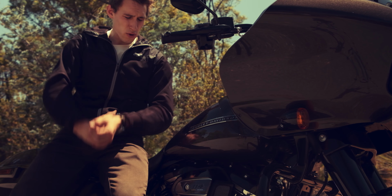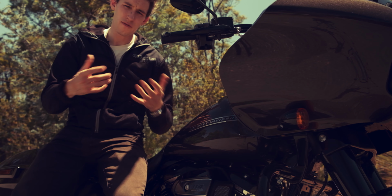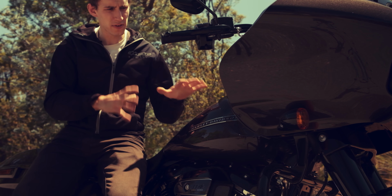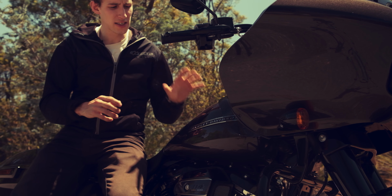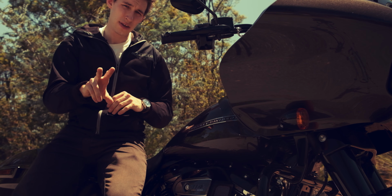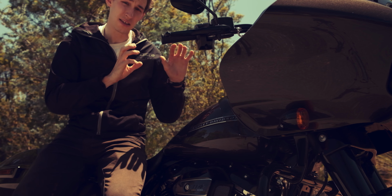Now, one last thing I want to talk about in terms of design would be the color. And of course, this is going to vary from bike to bike, but in this particular model that I'm test riding, I felt like I had to mention the color. This is the brand new River Rock Gray. And don't get that mixed up with the River Rock Gray denim. This is the metallic paint.